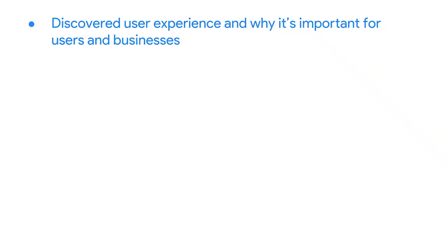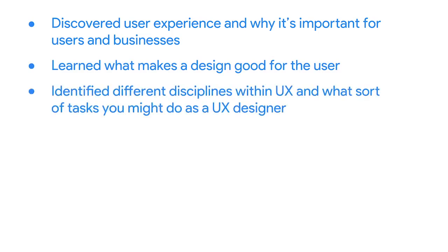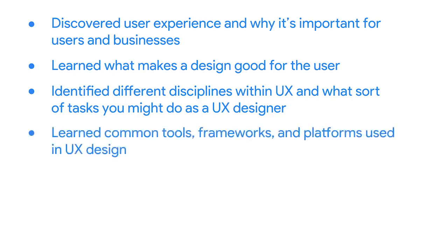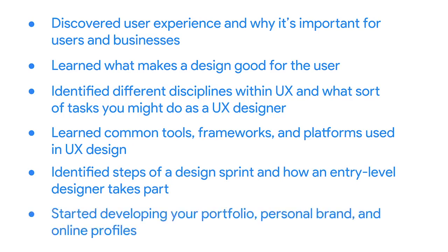Let's review your accomplishments. In this course, you discovered user experience and why it's important for users and businesses, and learned what makes a design good for the user. Identified different disciplines within UX and what sort of tasks you might do as a UX designer. Learned the common tools, frameworks, and platforms used in UX design. Identified the steps of a design sprint and how you, as an entry-level UX designer, can take part in that process. And started developing your portfolio, personal brand, and online profiles so that you can start networking. You've covered a lot.